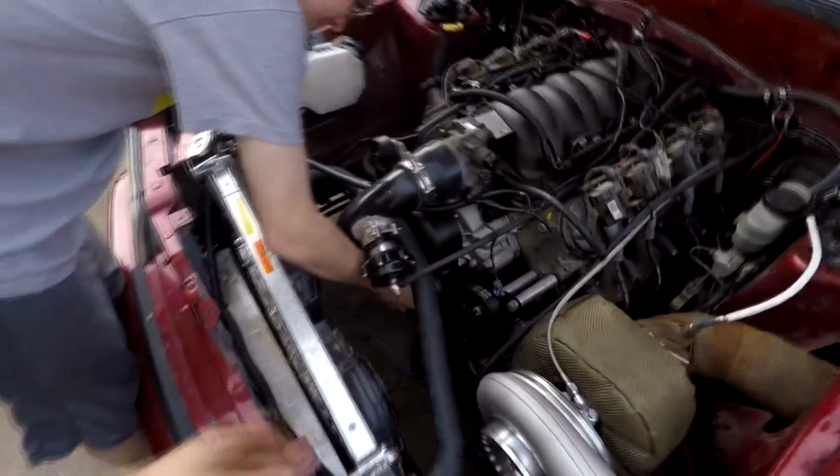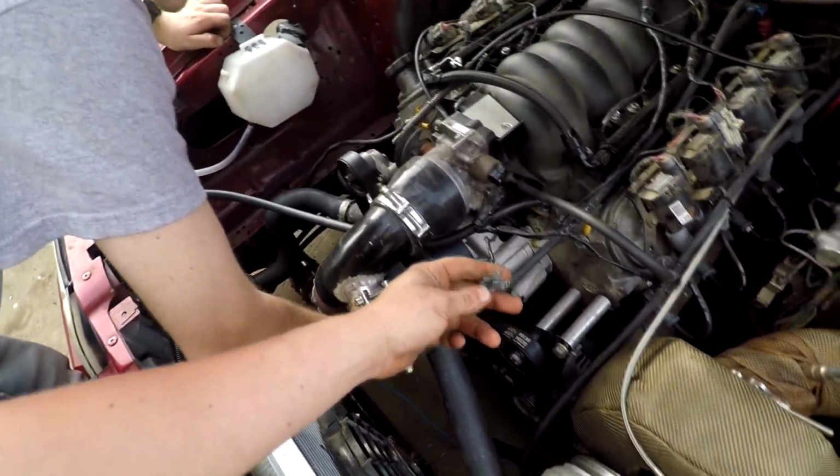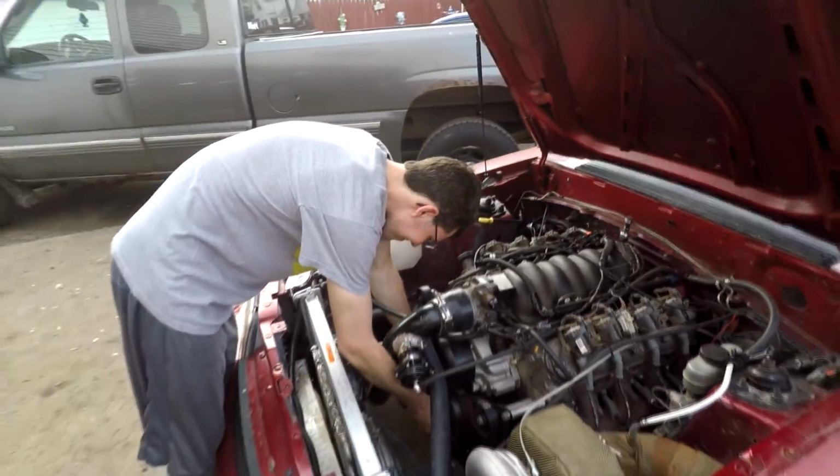I don't know what my intake air temperatures are because my intake sensor has just been chilling in my engine bay. Oop, there goes the grommet. My intake sensor has been chilling in the engine bay for like the last year or two, and I've never actually logged intake air temperature.